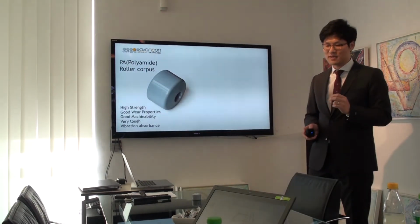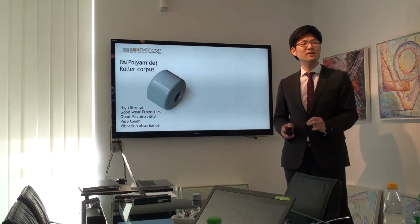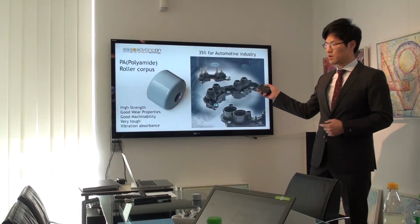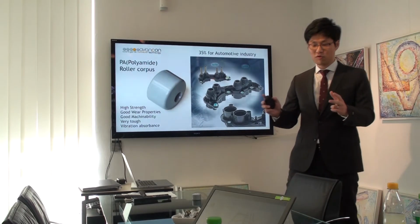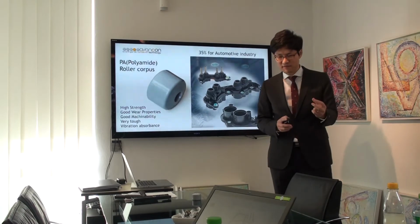Yeah, polyamide. 35% of the total production of polyamide is used in the automotive industry. It is replacing metal. Even these parts are used in the transmission inside. So this means polyamide roller corpus is very, very strong, good in wear, very tough.